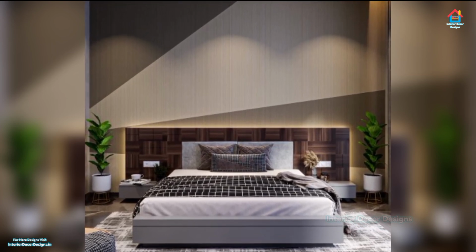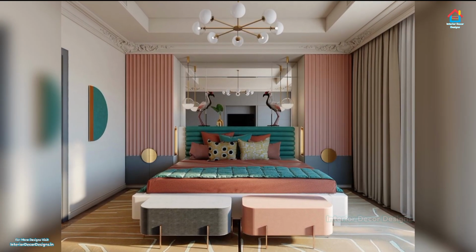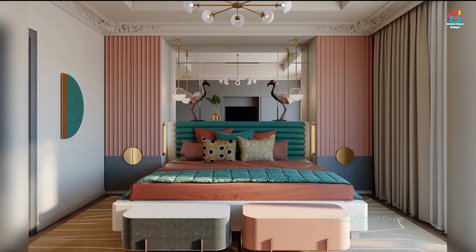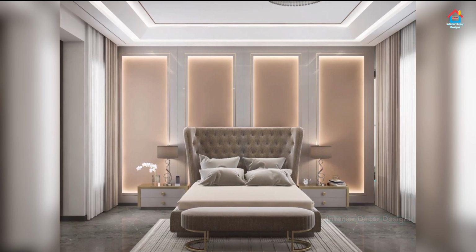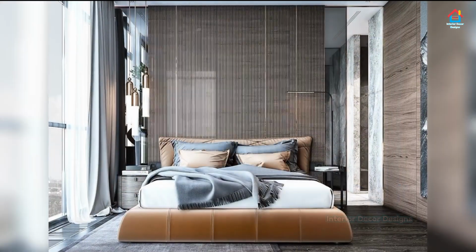Install wall sconces on each side of the bed for added light if you need it. Sconces are also an excellent alternative to table lamps if your nightstands are on the smaller side. There are a few basic principles when it comes to designing a bedroom.